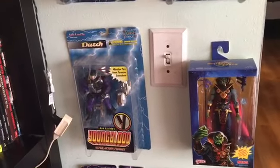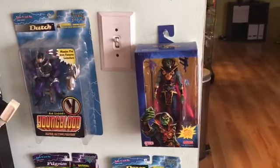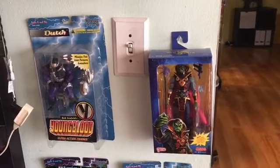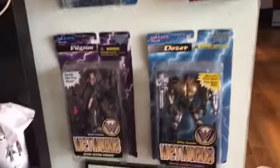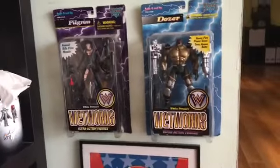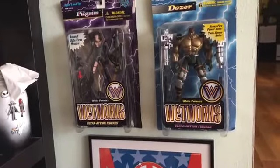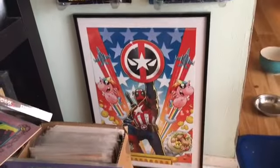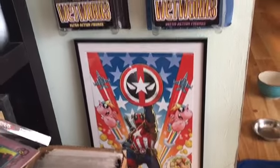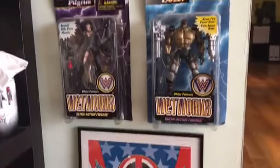Got some more Youngblood. I do have a Ming over here that's for sale on my eBay. A lot of the toy stuff you see on display, some of it is for sale. And then down here, a David Nakayama print that he gave me. Good guy.